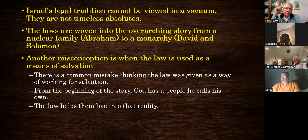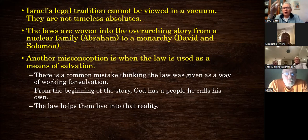Now, what's important, I think, is sometimes people get confused about the purpose of the law. And there's this misconception that the law was given so that the Israelites could earn their, using a much later term, their salvation. That's a misconception. We already saw in chapter 19 that he's already brought them out. He's already made them his treasured possession. The law has a very specific purpose.